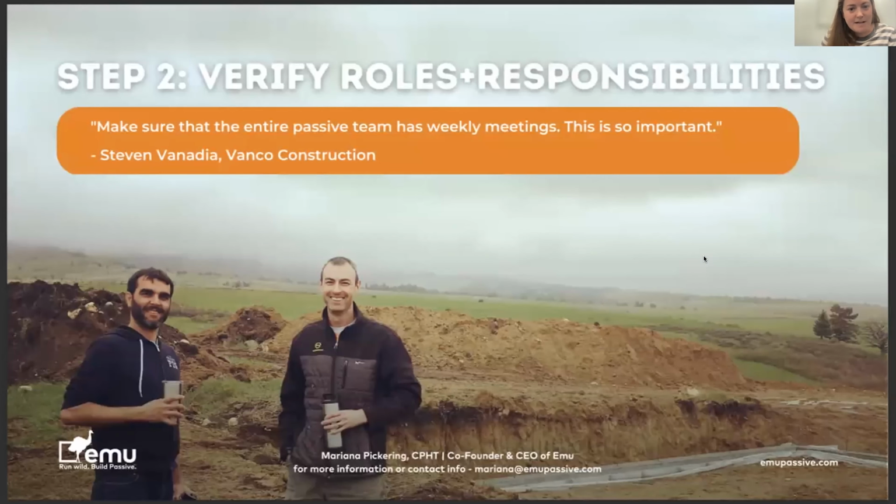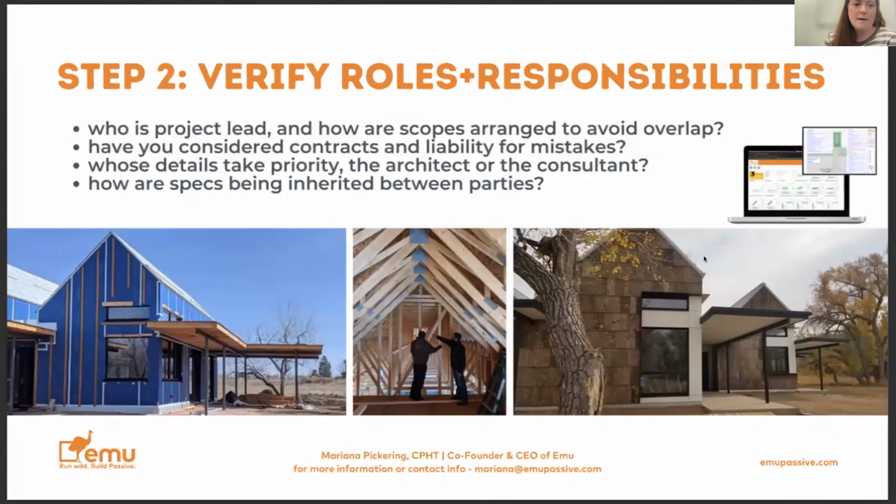The second step I've got listed here is verifying roles and responsibilities. And I would add scopes to that as well. Stephen here gave me a great story about how his team is doing weekly meetings and how important he finds that to just checking in and making sure that everybody's talking to each other each week about things.